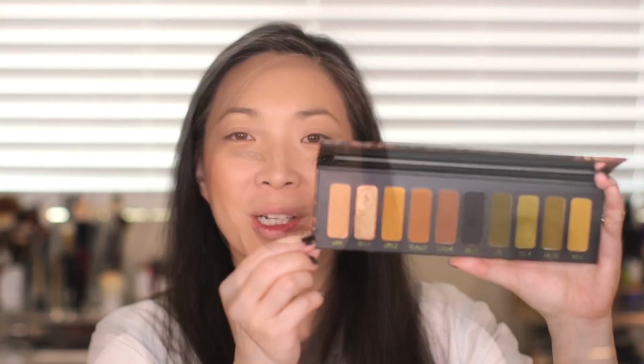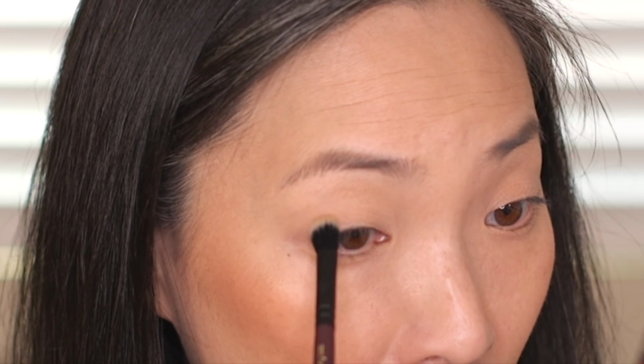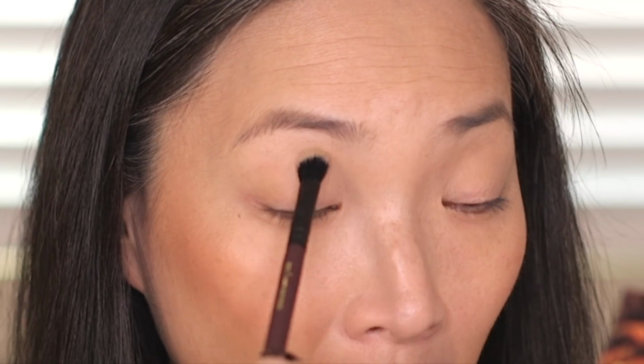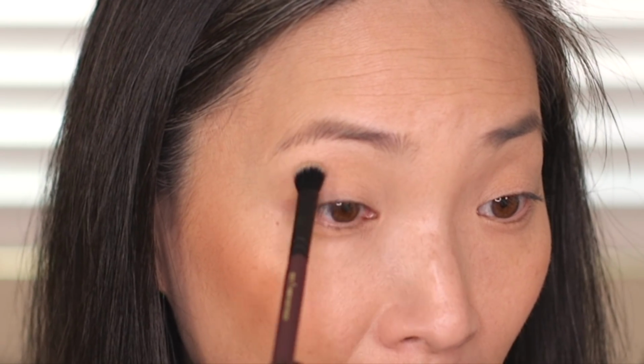So I'm going to start by going in with the lightest matte shade. This is the Luna shade, and I'm going to use my Zoeva 227 Soft Definer brush, and I'm going to place this on the outer corner here, work that into my socket area, and just slowly start to warm up the eye.